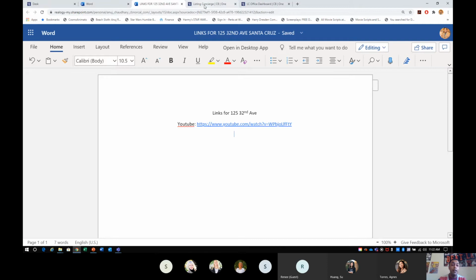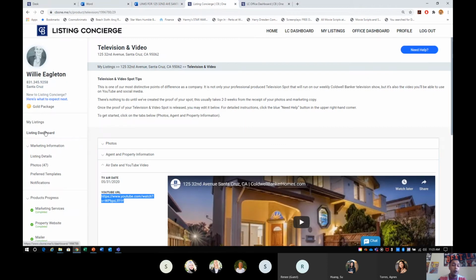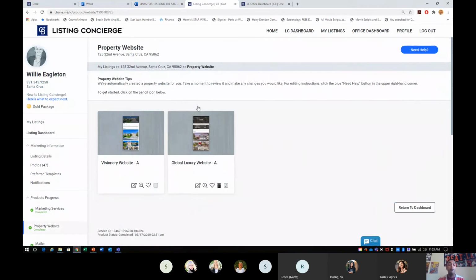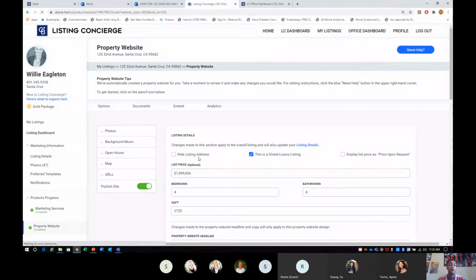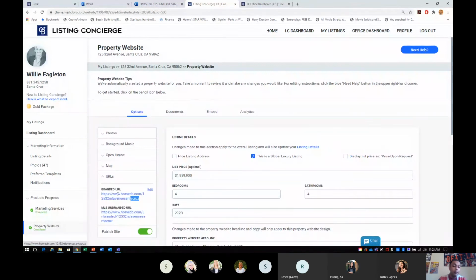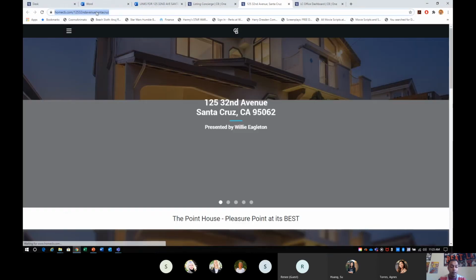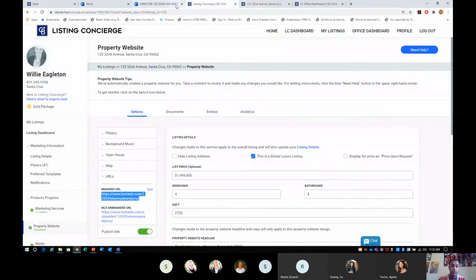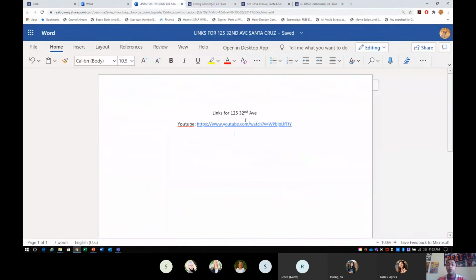And now we can go back to our Listing Concierge dashboard. Let's go to the property website. Let's say I was really happy with the property website. I'm going to choose the one that was created, grab the URL to that. And again, we can just click on it, come up here, copy, Control C, which is the shortcut. And that's what you're going to use to paste it in here, which is Control V. We're going to go website, Control V.